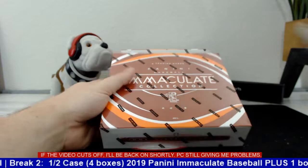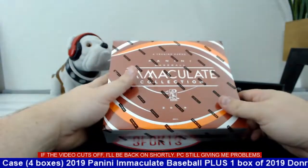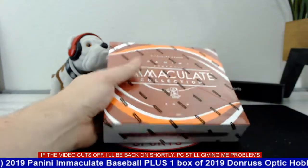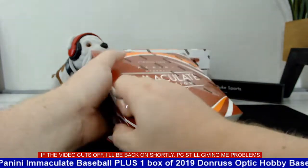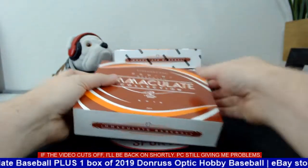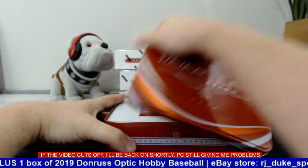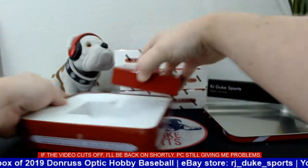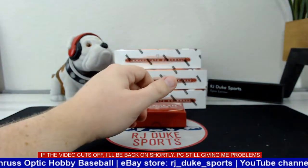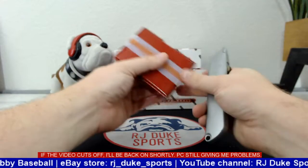All right, here we go. Immaculate. So it's going to be one pack in this box, 6 cards in the pack. All some type of hit or miss, I suppose. Mostly hit. And let's rip this tin. Good luck, everyone. Here we go. This is box number 1.